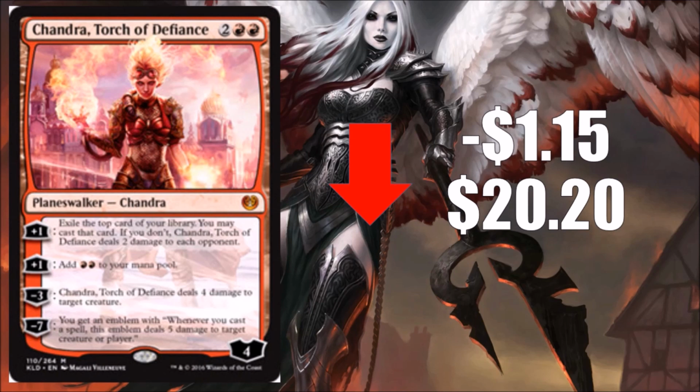The set's going to be in the meta for 2 years. At some point, this card is going to see play. So my thought is, if you can find these for like $15, which probably is relatively reasonable at this point, I'd start thinking about picking them up.